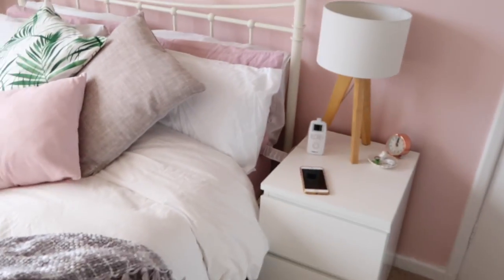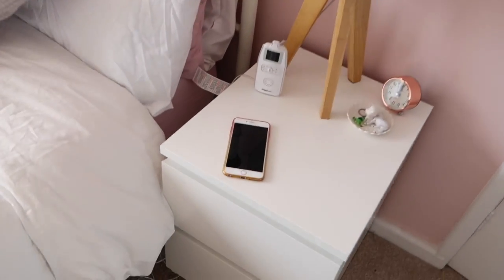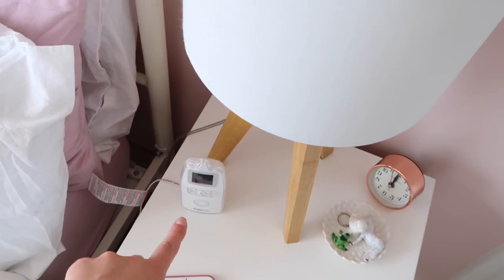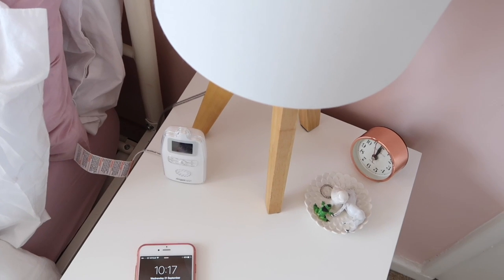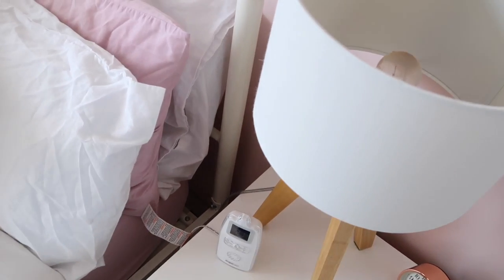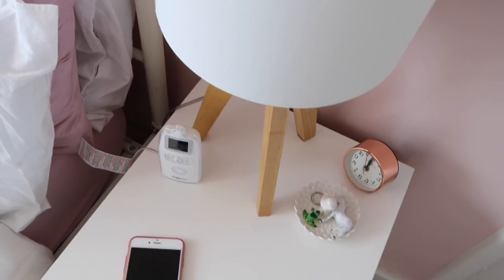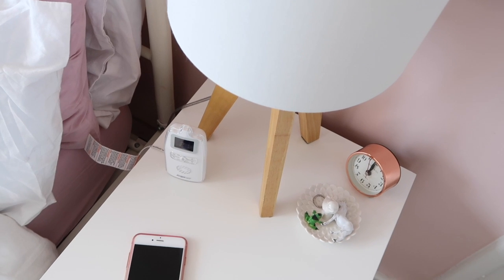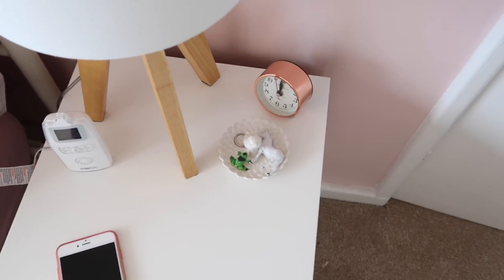And then this is my bedside table, and on my bedside table I've got my phone at the moment. I've got the Baby Care Angel Sounds monitor. We have two because that one has the sensor mat that goes off, and that one we're reviewing over there, but it also lets us see her and see if she's been sick or got stuck on her tummy or something like that, which is really handy actually.